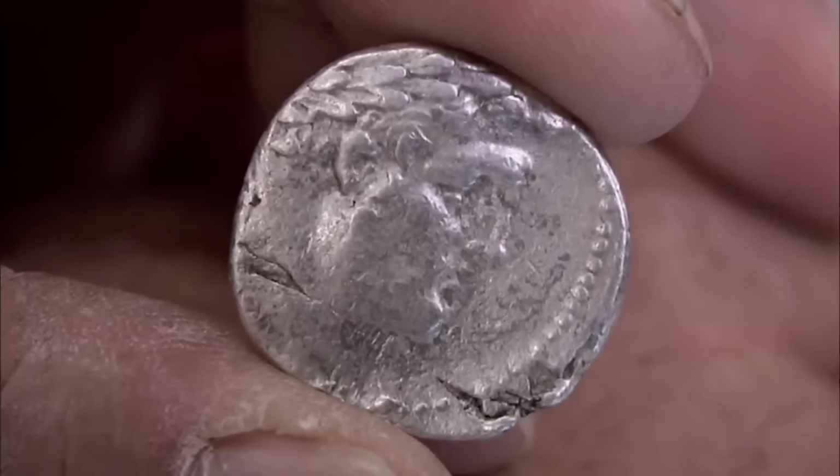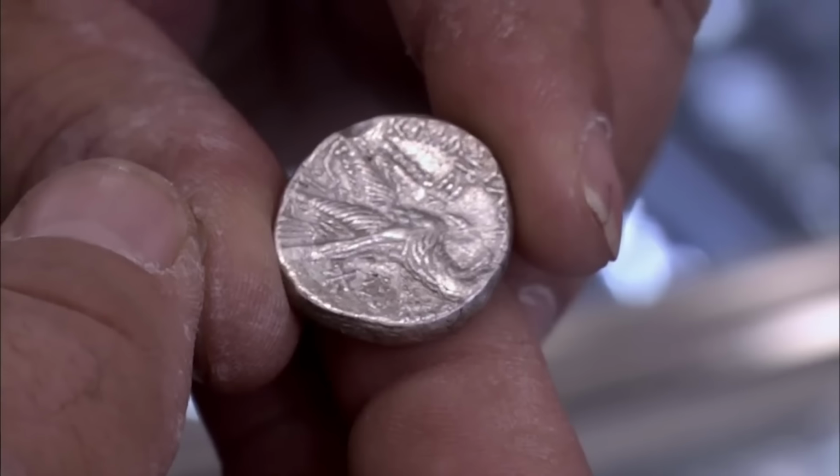Everything about this is right. It's perfect. The problem is someone cleaned it. Any coin collector considers a cleaned coin a damaged coin. If this wasn't cleaned, I'd offer you $5,000 for it. Wow. Now the big question is, how much do you want for it? $2,000.